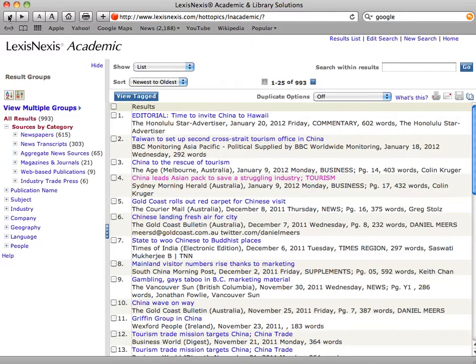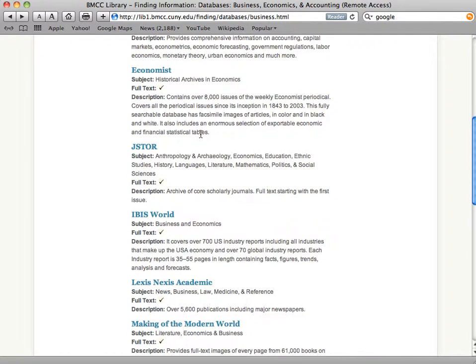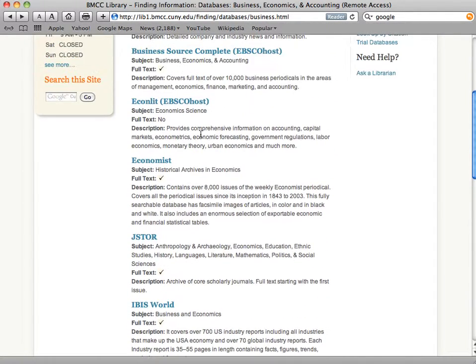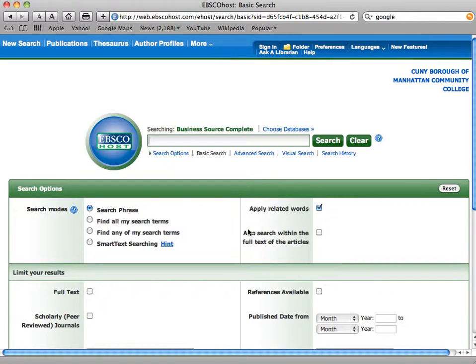So let's go back and let's look at another database. Let's go back up to the business database from the EBSCO host. So you can see that every database has a slightly different interface, but let's use the same search terms. China, tourism.